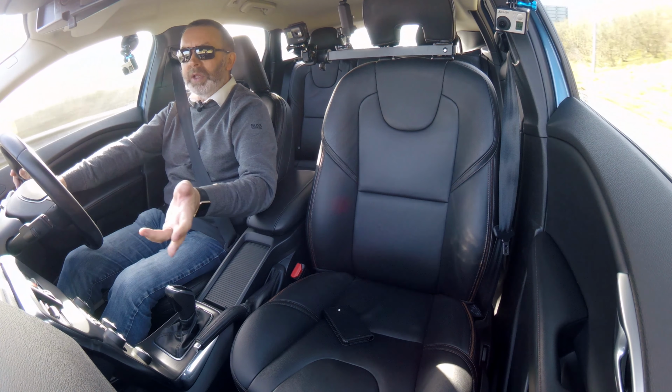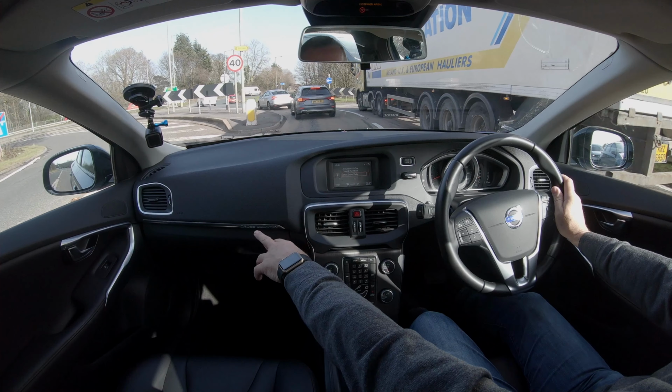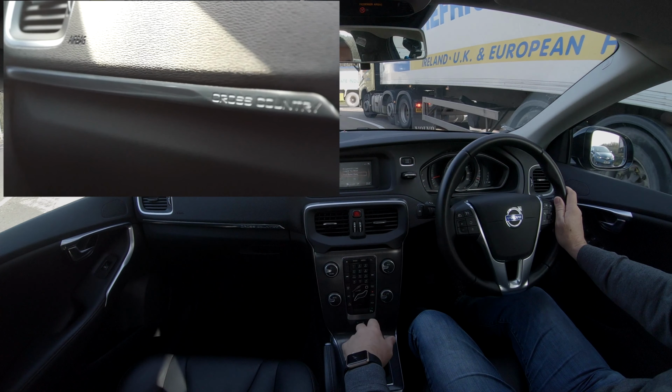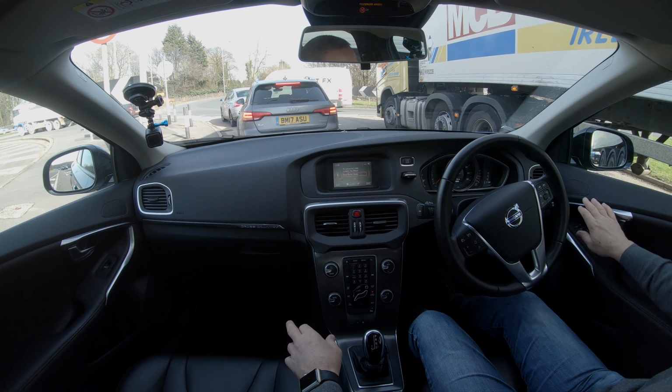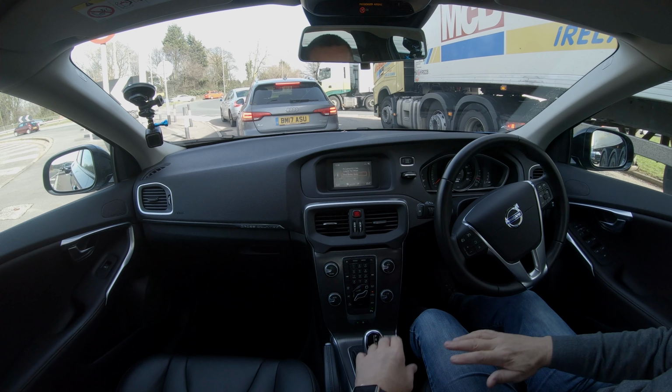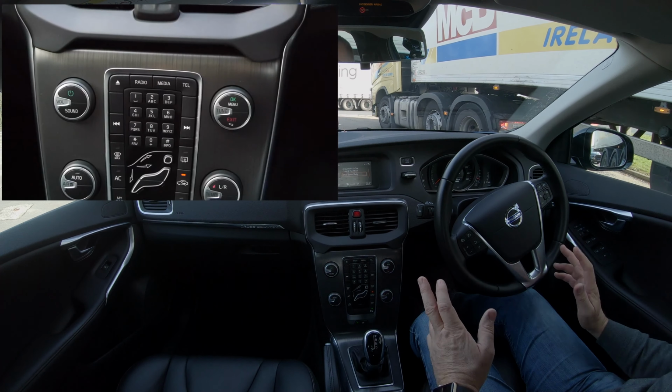In my opinion, it's probably easier to get in for most people, especially if you're knocking on a bit like me. And it's a more comfortable ride, not as sporty, and it's just nice. Got the Cross Country badging here on the dash as well. These aluminium insets, all matching, all contrasty. And it just makes it feel like a more expensive car.